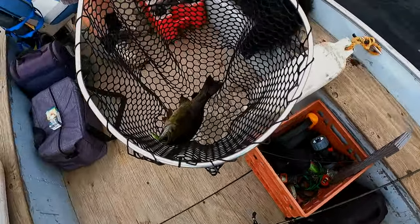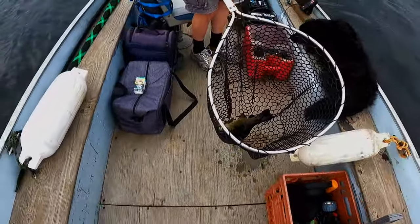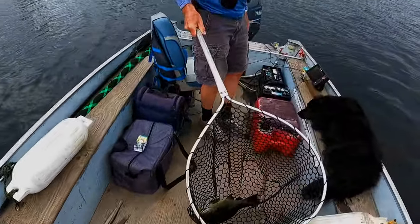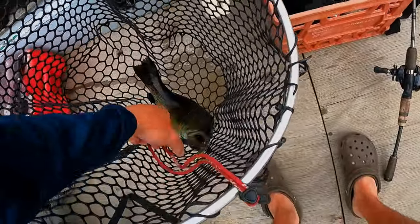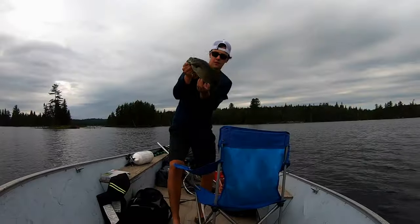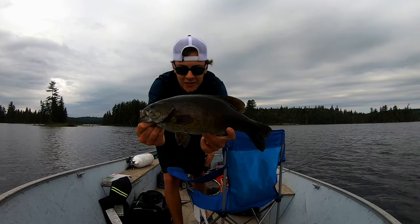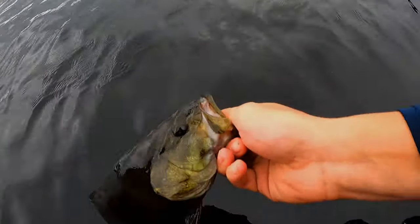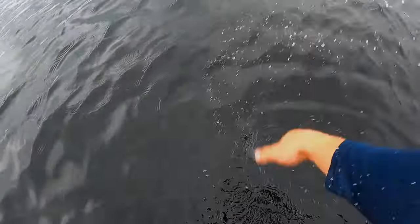That is my first fish of the day. Nice chunky bass, but not the species that we're targeting today. Dad caught a bass earlier. I was just getting all set up, wasn't filming, but it's a really nice fish. First fish for me of the day. Nice bass. Alrighty, let the first guy go. There he goes. Nice.